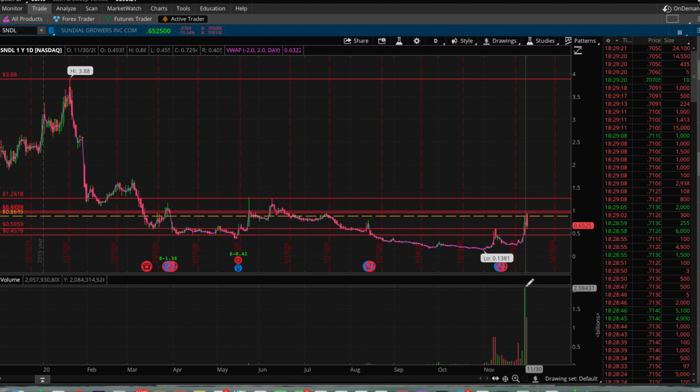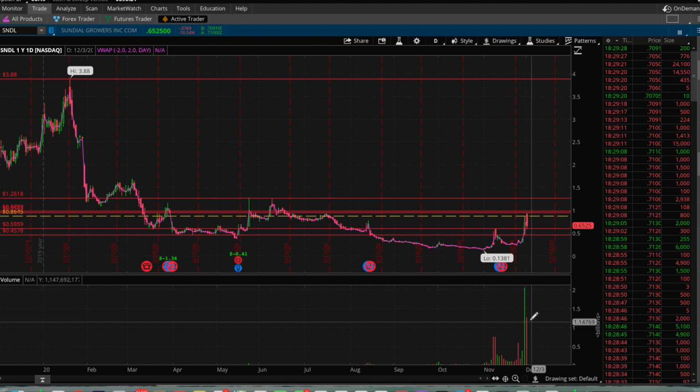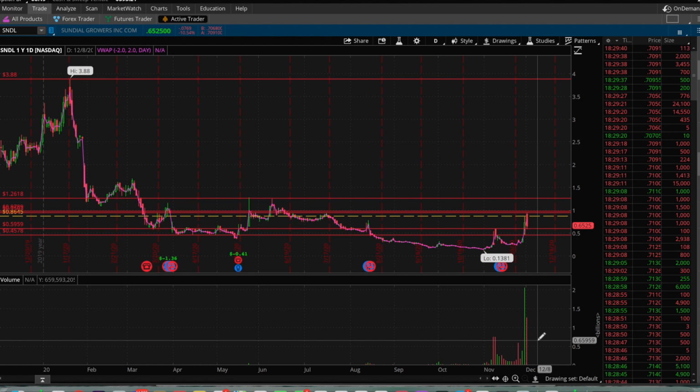So yesterday's volume was the most I have ever seen, 2.07 billion shares of volume. Today was not far behind it. In the grand scheme of things, yeah, it's a whole 1 billion, but 1.2 billion today. Again, that's with a B. And granted, it is under $1 a stock, but that's still a lot of money to be trading on just one ticker.